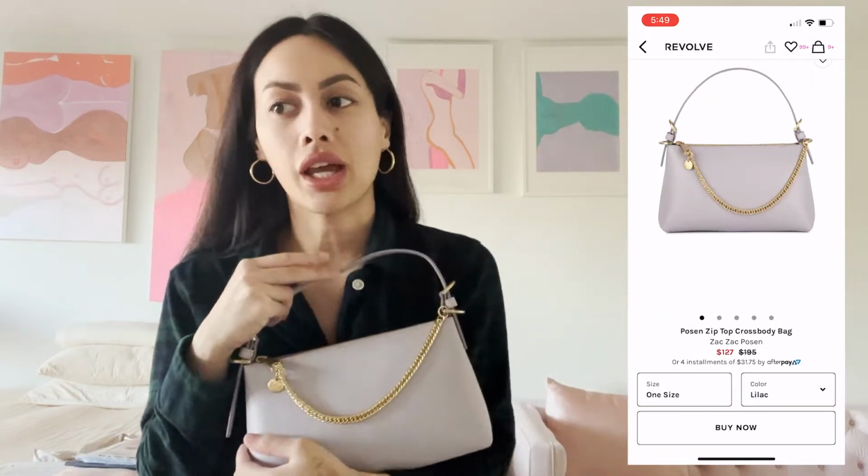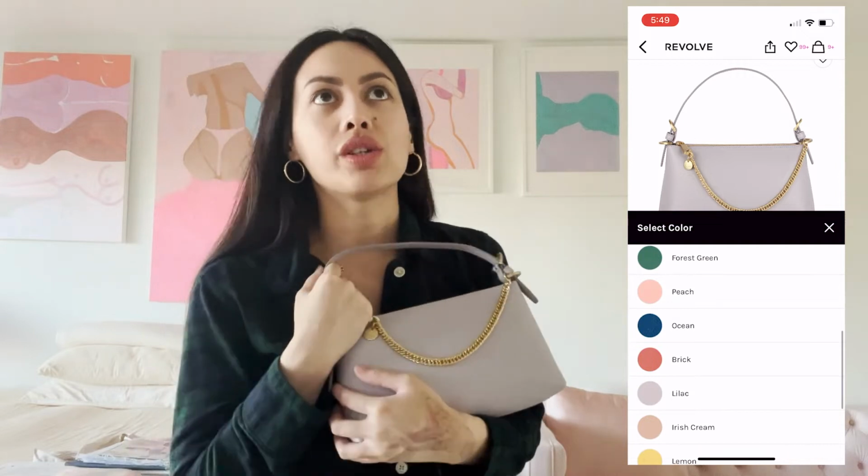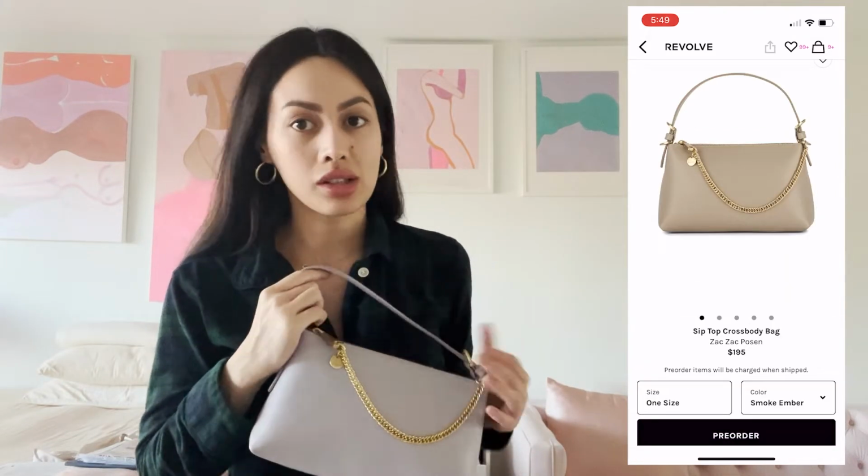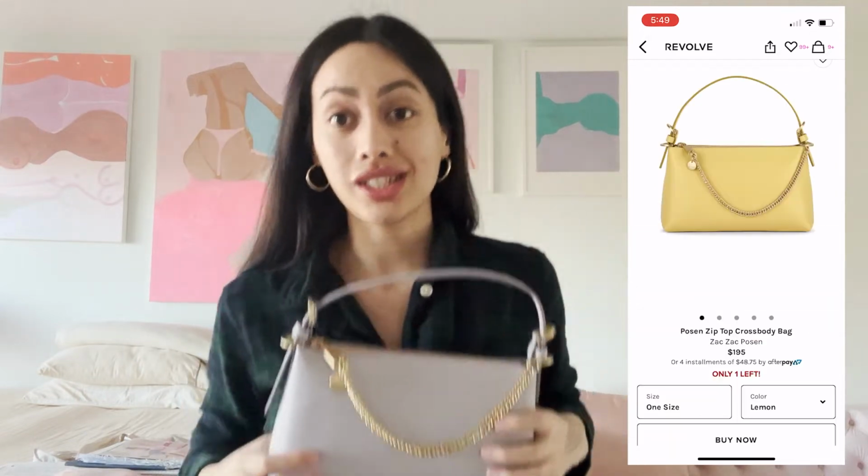So I love this purse. I haven't stopped using it and I don't feel guilty when I use it. It's not crazy expensive where it breaks the bank, but it's still the ultimate luxury because the quality that you're getting with this bag is insane.